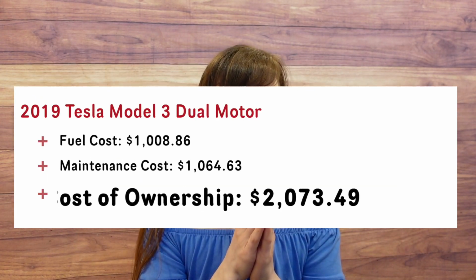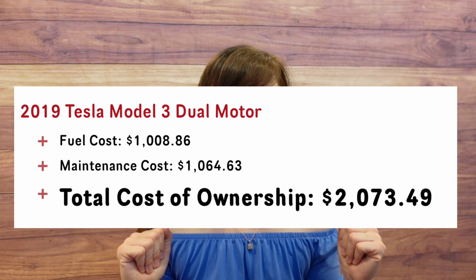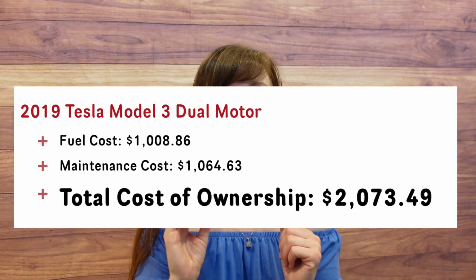So let's add up those figures. Let's add up the maintenance costs and the fuel costs. How much did it cost to own a Tesla for 2 years? A grand total of $2,073.49.